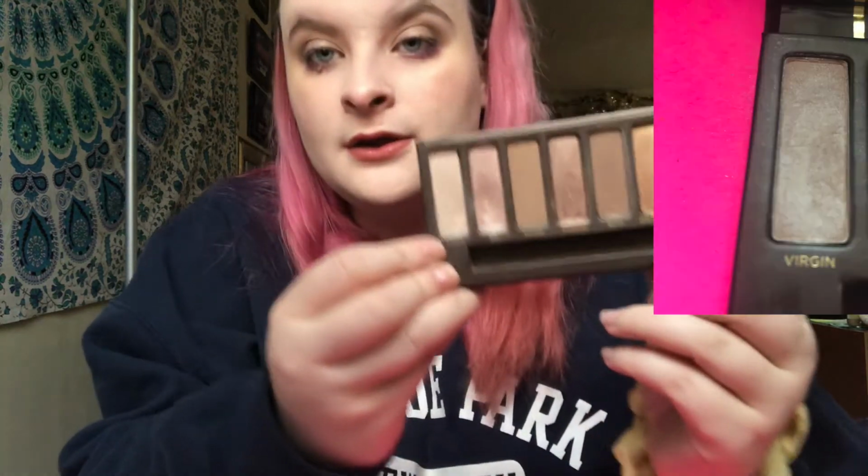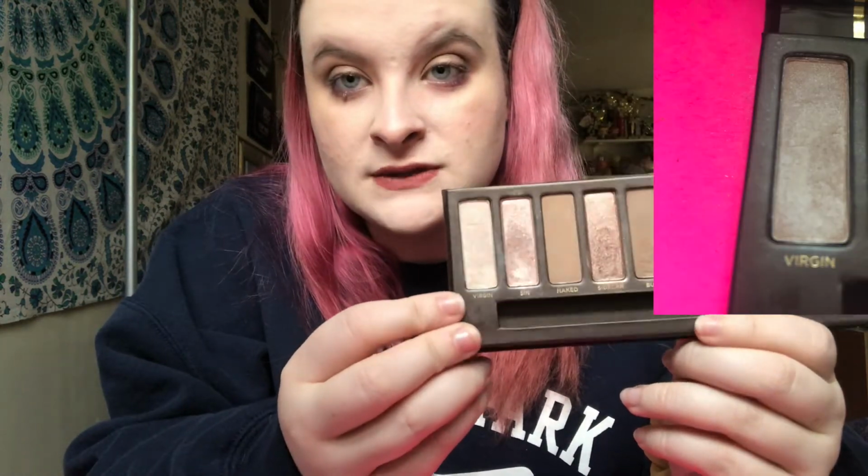Next, from the Urban Decay Naked palette, I have the shade Virgin. Virgin's goal is to use half, so I'm probably going to go here and down. Let's see, I used Virgin 17 times since the last update. Like I said before, the palette still weighs 147 grams. I'm trying to hit side pan first and then go across.